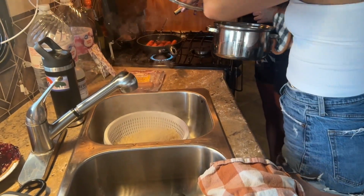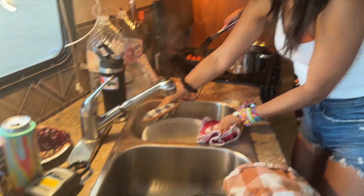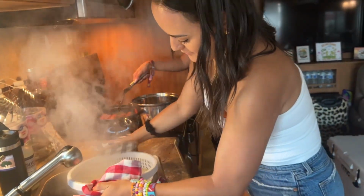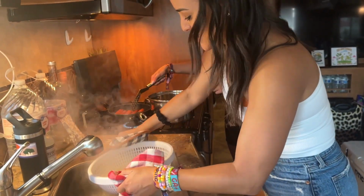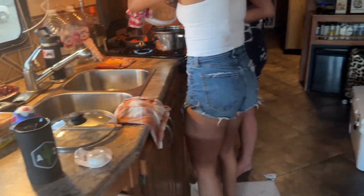Obsessed with RV camping. We're cooking a proper meal. The proper meal is chili dogs and mac and cheese. This is our first dinner. Cut up some onion. We got cheese, and Brittany made homemade chili. So we got a little dinner going.